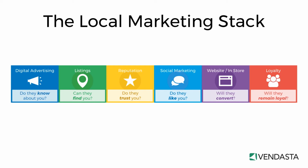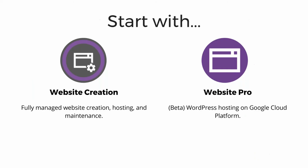I know Megan and I have had this conversation before in the past. For a lot of businesses, it's their website, right? They want to have a basic web presence with a basic website. And that's exactly what you can get with Vendasta. As an agency, you can offer business owners a basic website in a couple of different ways.